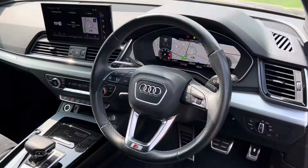In the front we have the leather S-Line multifunction steering wheel, Audi virtual cockpit behind, as well as the central touchscreen display and dual zone climate control. Both front seats are sport seats with S badge embossing at the top and are manually adjustable with 4-way electric lumbar support, so finding your perfect driving position has never been easier.